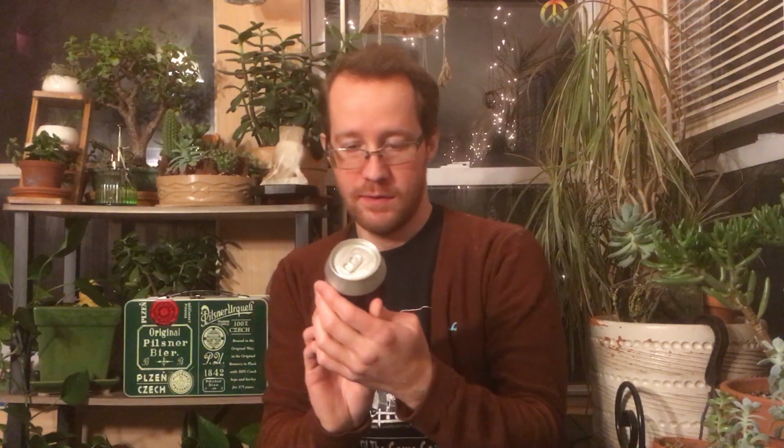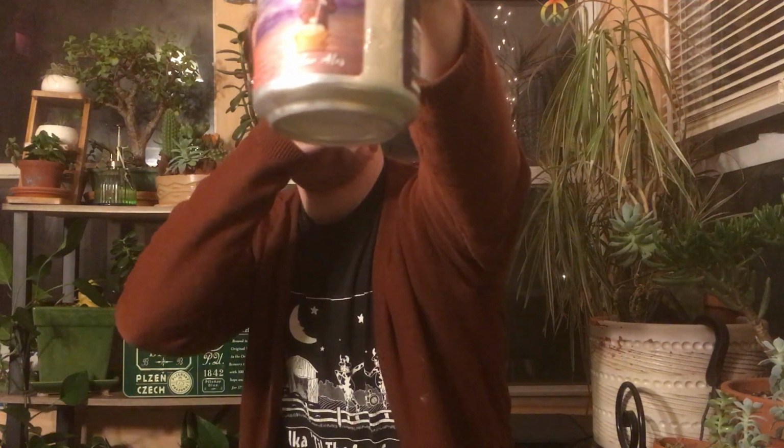Hey, beer drinkers. I have a pretty small batch limited distro IPA from Timber Ales. I guess it only just says it right down there. So I think Timber Ales, I don't know if they're a brand that's only contract brewed or if they have their own brewery. But this was brewed in North Haven, Connecticut by the 12% Project.